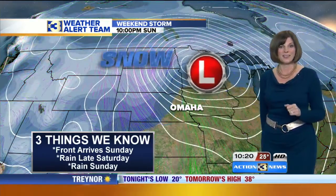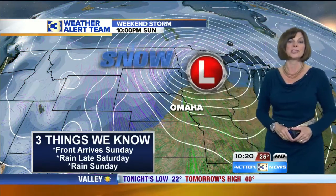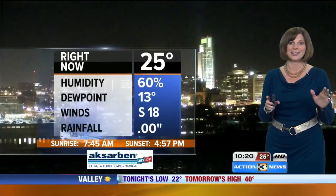If this changes at all, if it goes a little bit further to the south, that would increase our chances that we could see a rain-snow mix. But right now it looks like all rain for us. Back to the north along I-90 north is where the heaviest snow band is expected to be. Maybe over the central western half of the state that we could see some light snow showers. That would be on Sunday, on Christmas Day.